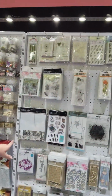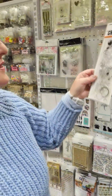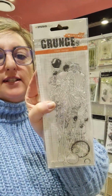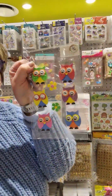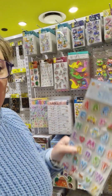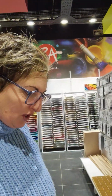So there's a lot of thingies for journaling. I recently got my hands on some Studio Light stamps from K-Craft, and I'm going to use them in some demos or some videos. I'll show you. I got a nice script one, but this is what it looks like. They have a couple of these silicone stamps. Oh, this is cool. Look at this. Isn't this just so fabulous? Little owls, little dinosaurs. Of course, this is also nice for kids to play with. ABC, especially if they just start to learn to put words together.